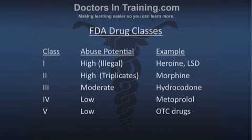Class 3, moderate abuse potential. Drugs like hydrocodone, Vicodin, right, is what we're talking about here. Class 4 has very low abuse potential. Metoprolol would be an example here. Your beta blockers, these are not drugs of abuse at all. And then class 5, the abuse potential is so low that these drugs can be over the counter. All right, so that is definitely it for pharmacodynamics.